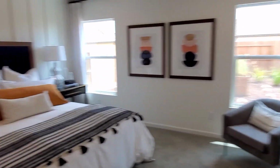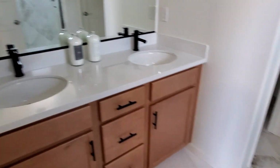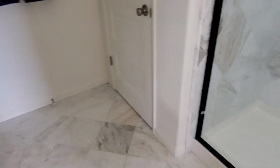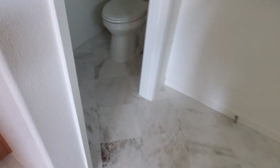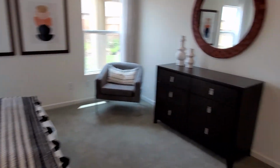Okay, and then we have a shower right here on this side. We have the shower. We got the beautiful marble shower tiles, and then the marble flooring. It definitely feels higher quality for sure. Okay, and then over here we got the walk-in closet.